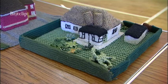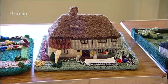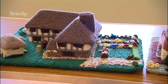It was mocked up in cardboard to start with, and photographs were taken, and then the ladies went and looked at the colours and went back and organised the wall colours and started knitting.